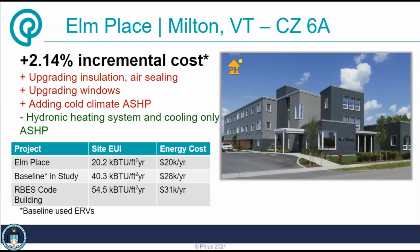And this one had hydronic heating and cooling only air source heat pumps. So this was kind of an interesting combo of things going on. And yeah, their site EUI came out at about half of what their baseline was run for this model, which is pretty good. And their baseline included ERVs in it as well. So it's not just all in the ventilation or anything like that.